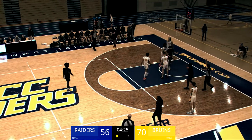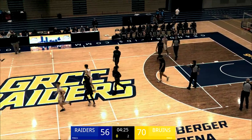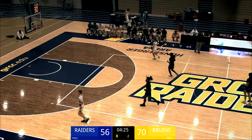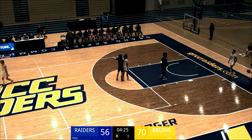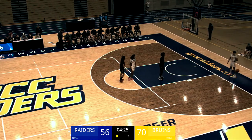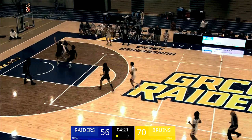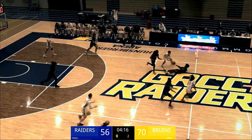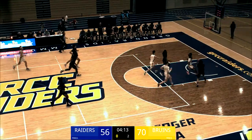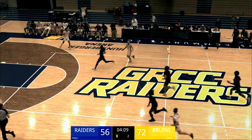And we're going to have a foul. It's going to be offensive. That's going to be number 22, James Isaiah Moore. 4:22 left. And there is a steal by Kellogg, and getting the bucket was Brandon Moore.